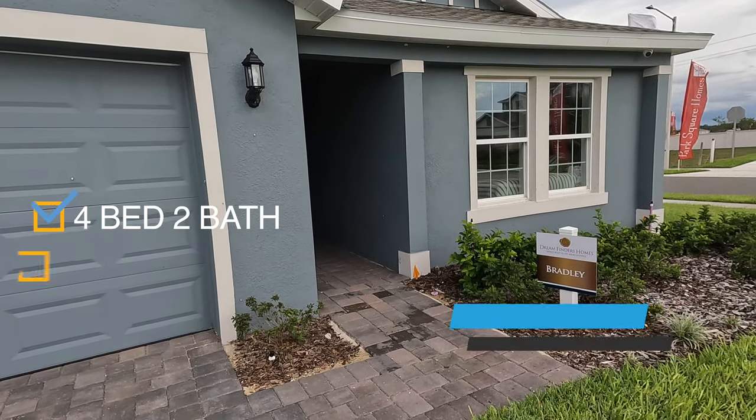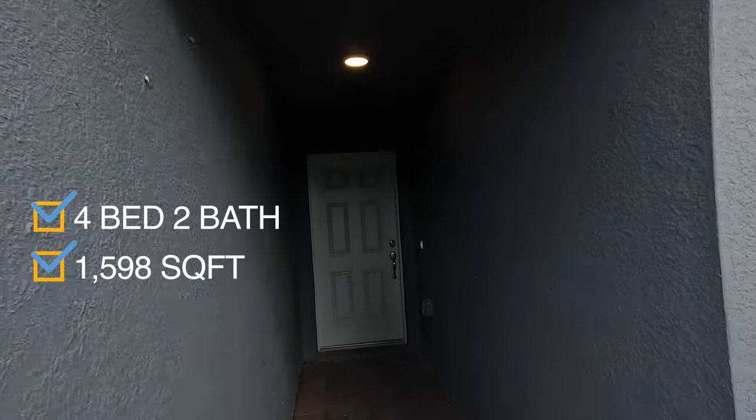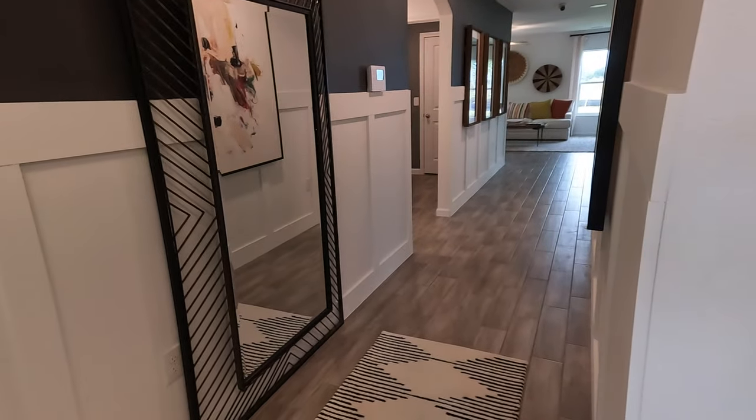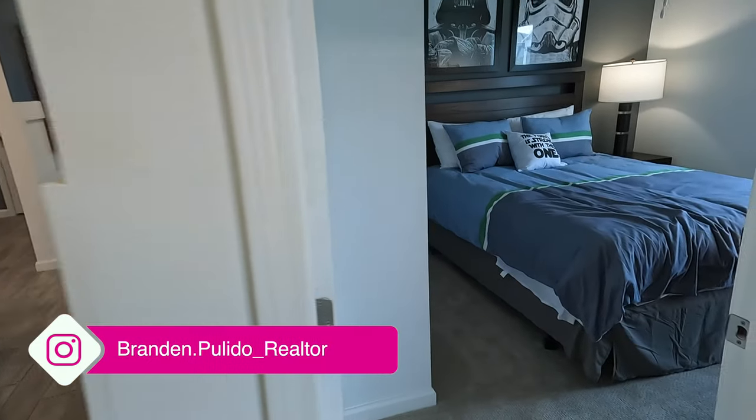We're looking at a 4-2, 1598 square feet. I want you guys to take this in. Let me know your thoughts. We're still looking at the just above $300,000 range. And for a 4-2, two-car garage, this is super, super solid. I'm really happy to be showing you guys this. So let's get into it.